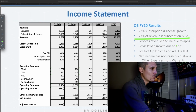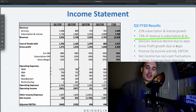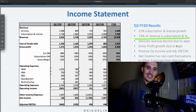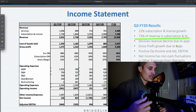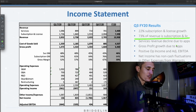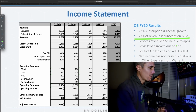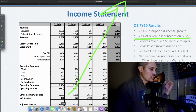73% of revenue is subscription. That is absolutely huge because you have reoccurring revenue. It's not a one-time sale that you have to keep marketing to try to get that sale again. You have reoccurring revenue, and then it just snowballs. You get another customer, that's reoccurring revenue. And every other customer you add on top of that is just a snowball effect, and eventually your growth is just exponential, and it's going to the moon.